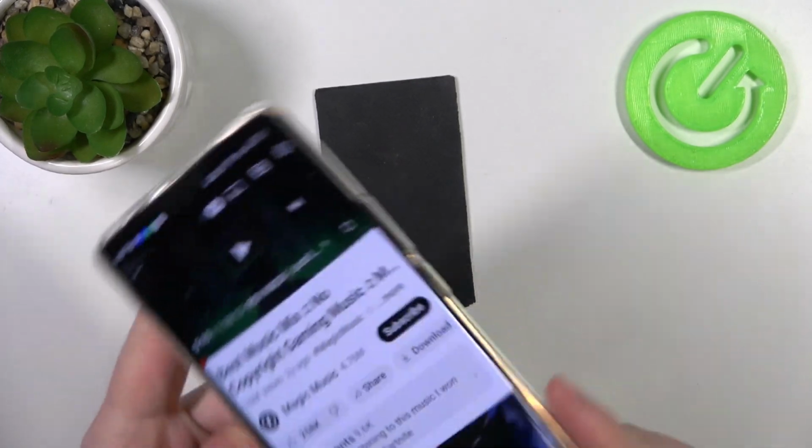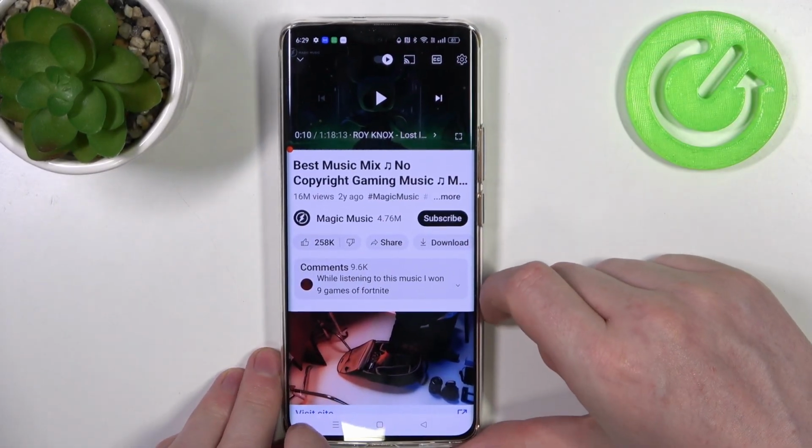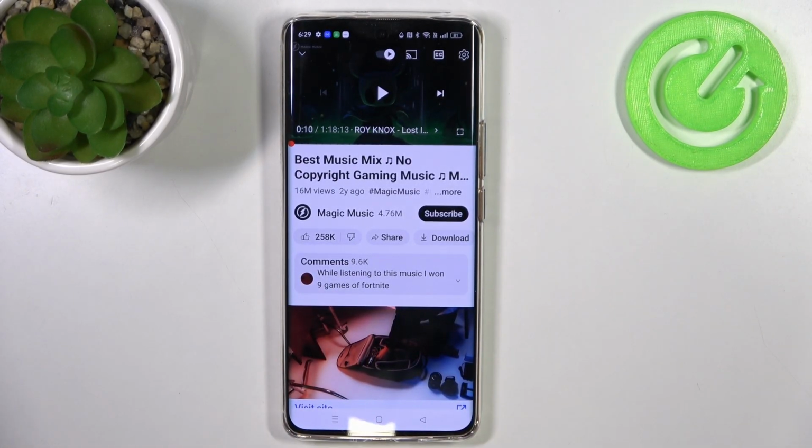So clearly sound is coming from all of the speakers, and this thing right here is also a speaker, as it seems. And I can confirm that this device does have a stereo speaker. And that's it for this video.